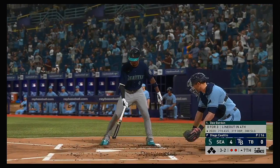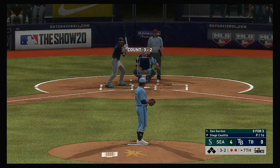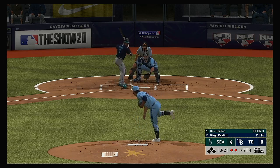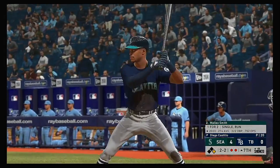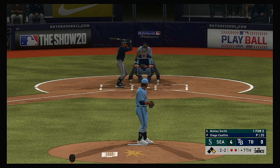Wow. So back to the top of the Seattle lineup, digging in, D. Gordon. He lined out in his last trip, so looking for better fortunes here. Yeah, Matty, but as he walks to the plate right here, he feels good building off that last AB. He hit that ball on the screws. Now batting, striding into the box, Malik Smith. A hit and two tries for him so far.